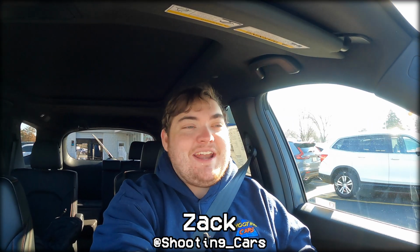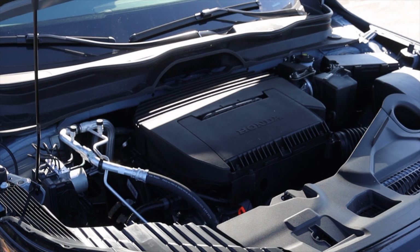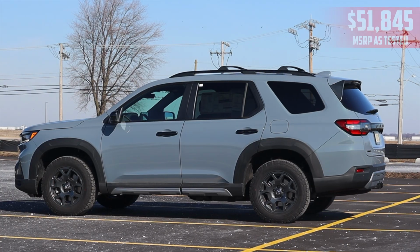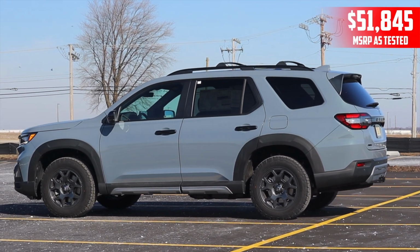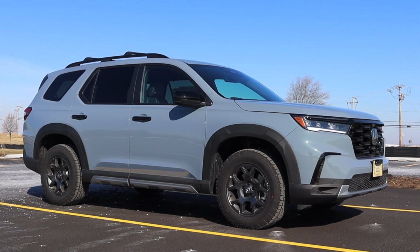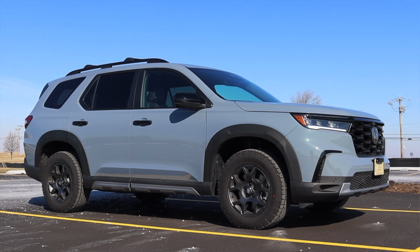Alright, what's up guys? My name is Zach, and today I am driving a 2023 Honda Pilot Trail Sport. Up front is a 3.5 liter V6, and down below is a 10-speed automatic transmission. Now, I am super excited to be driving the Honda Pilot here today because they have redesigned it and completely refreshed it for 2023. This is an entirely new generation of Pilot, and I've always liked the Pilot, but it went quite a while without getting any major updates, so I'm excited that it finally got one, and I'm excited to share that with you today.